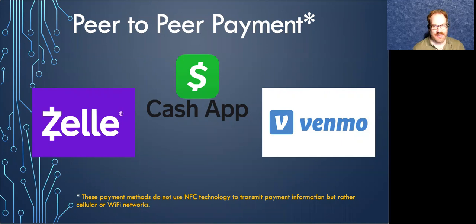I should note that if you do set this up, your transactions are public by default. So make sure to review your privacy settings if you're setting up Venmo for the first time. And like Cash App, you can also have your direct deposits go directly into your Venmo account.